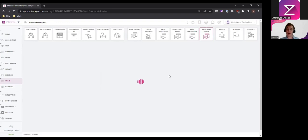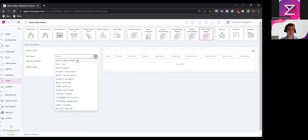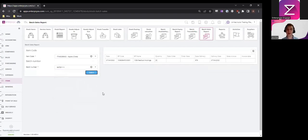And the final one we have is the batch sales report. And this is going to give, again, an overview on batches. I'll just go ahead and select the same old one that we've been using before and the batch that we've just used on our sales side. And now this time we're going to be able to see visibility on all of the associated sales document with a specific batch. And this is very useful because it shows you the different stages a batch may have gone through.